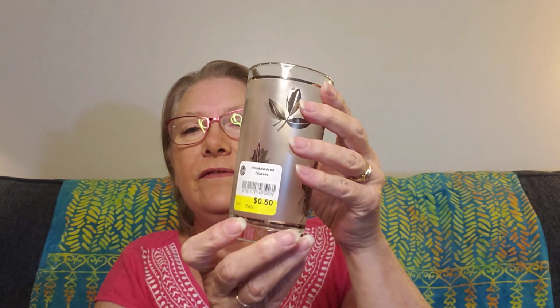Another one of the silver leaf glasses. I remember when I got these, got them for 50 cents a piece. But while I was there, I know there were two of these, and three of those short ones I just showed you. When I got home, a few days later, I was looking at them, and there was only one in there. So one of them got left at St. Vincent de Paul. But so I have one of these, and I'm sure I'll find more.